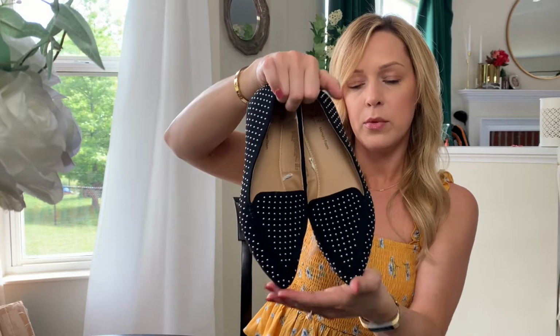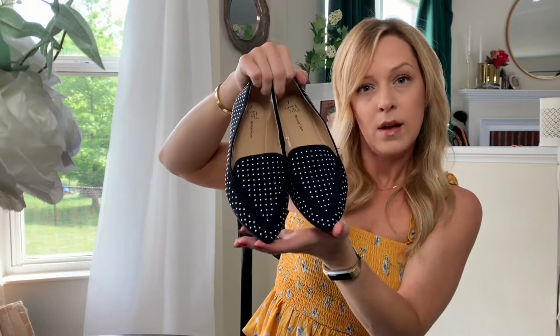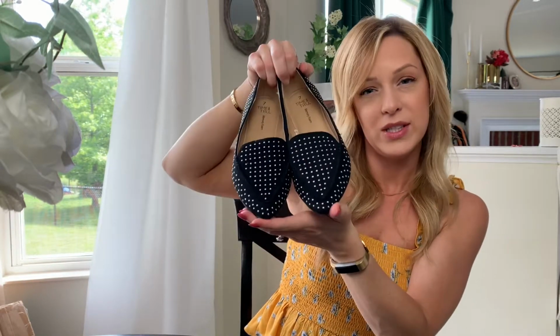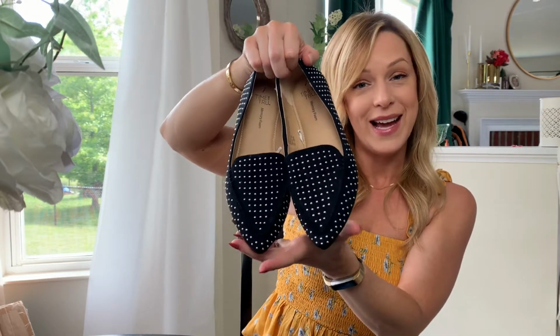And they have a memory foam like interior, so they're super comfortable. I actually saw these on Shea Whitney's channel and I have been wanting them ever since, and so when birthday time came around, I got them.